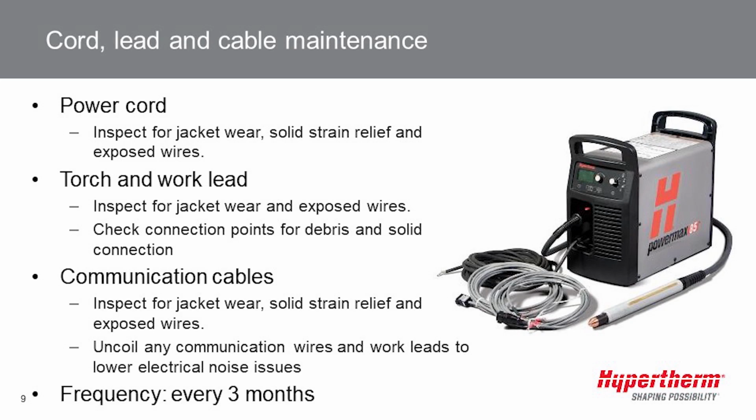The frequency here, we recommend that you do these types of inspections and maintenance every 3 months, depending on the condition of these leads and cords. You may need to do it sooner and replace any issues or replace any cables that have been damaged.